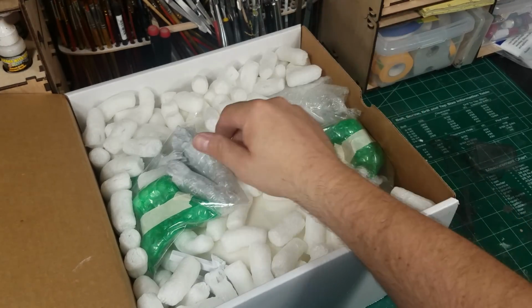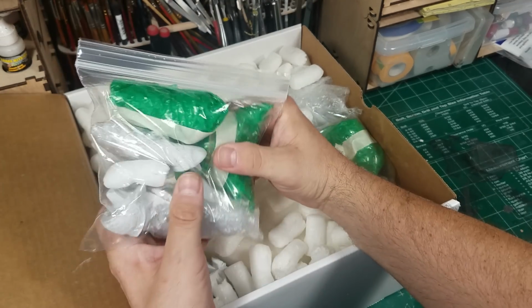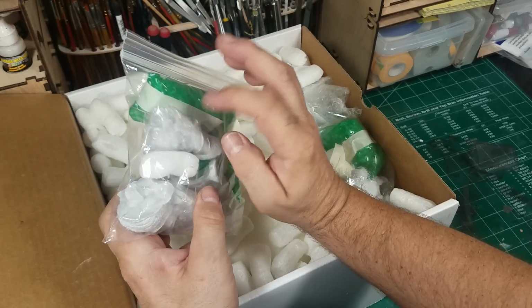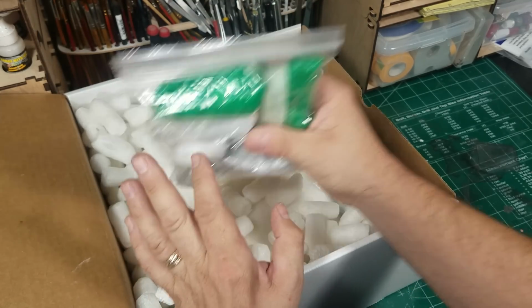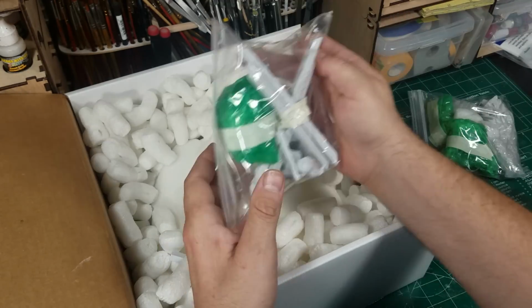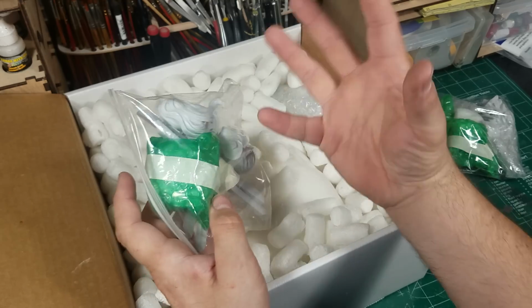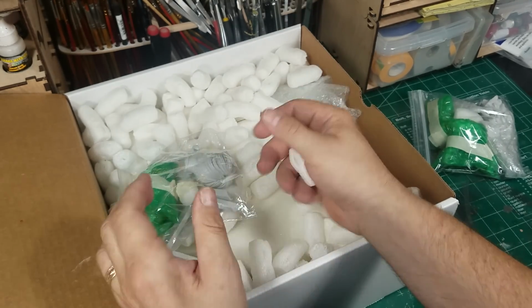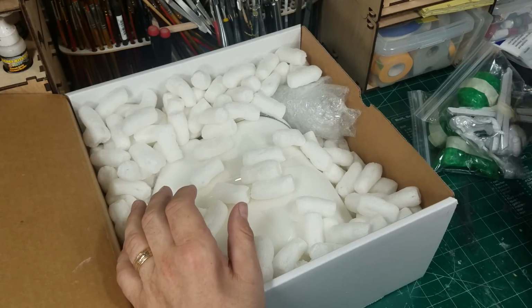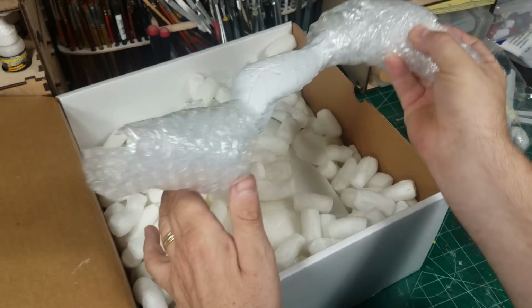As usual, great packing, tons of peanuts. They spend a lot of time packing their kits, which is great. So we got little smaller pieces that are individually wrapped in bubble wrap. Same in here. Even when they do the hands, when they're a hand by itself, they'll put a peanut in the hand, wrap that in bubble wrap, and then tape it. This helps keep the fingers from getting broken. This looks like, yes, here's the body.